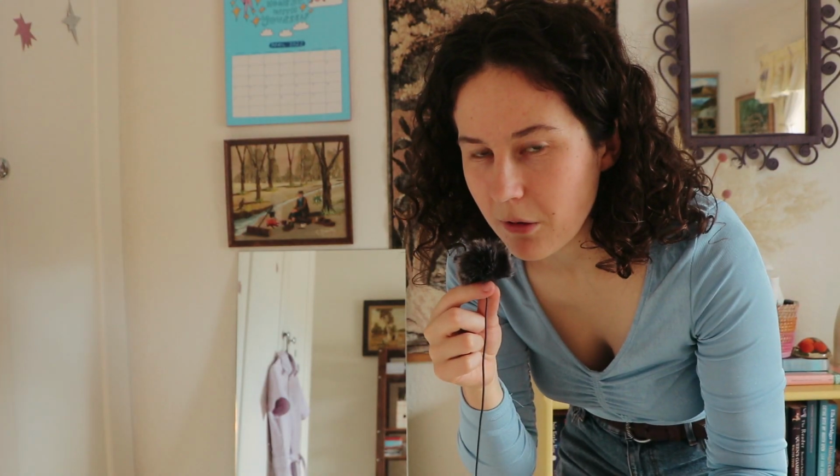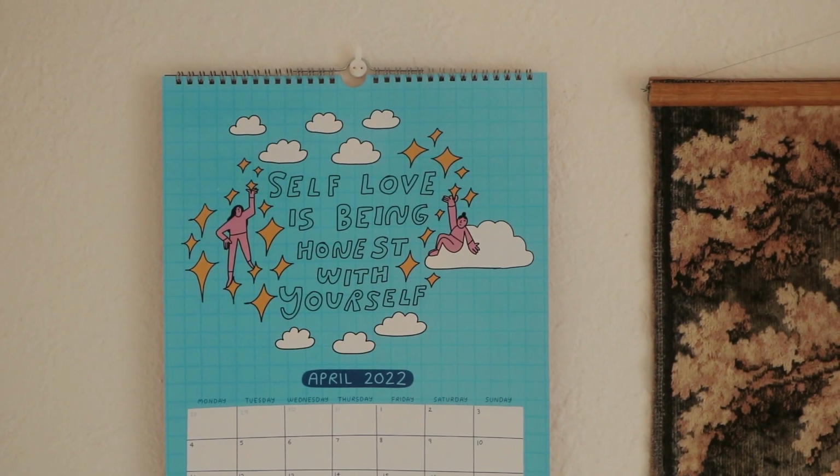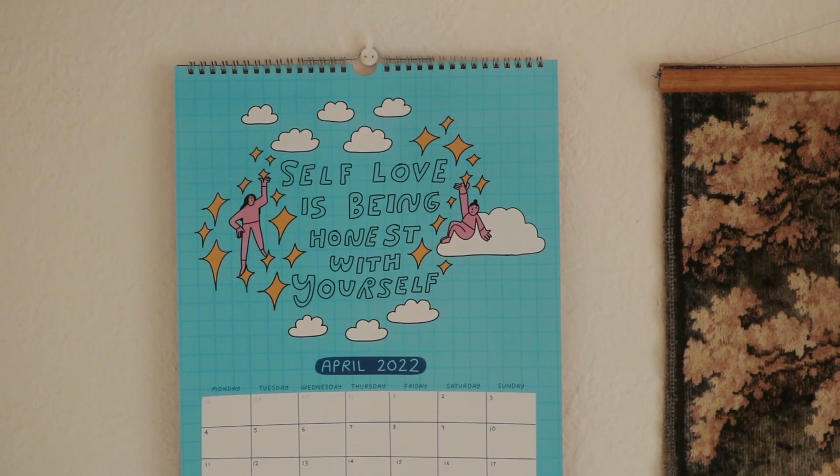Speaking of the more special and new-ish artwork in the room, I have Natalie Byrne's 2022 calendar up here, which doesn't quite go because it's a bit more loud and block colours than everything else, but I love it too much to not include, so I've switched it over to a month that is the most palette-wise, aesthetic-wise matching. But love her work if you haven't heard of her already.